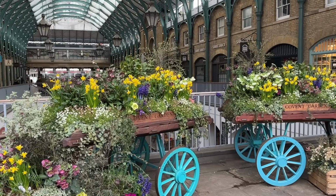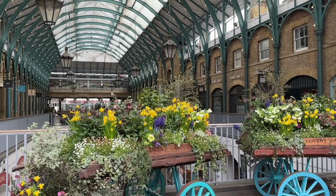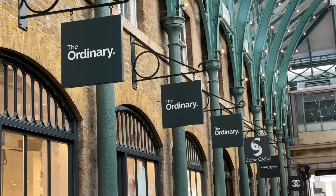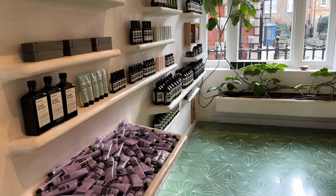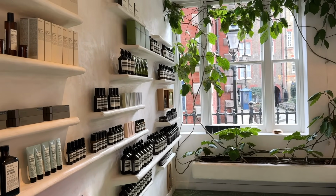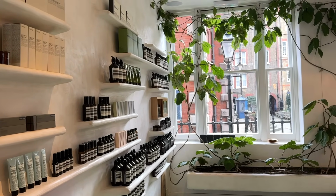Now let's head back up and out into Covent Garden. This area is a real hub of beauty activity. Lots of different standalone boutiques around the piazza and side streets nearby. Every Aesop store in the world is different, and the design of this one is my favourite. I wish my house had tiles and plants and shelves like this.